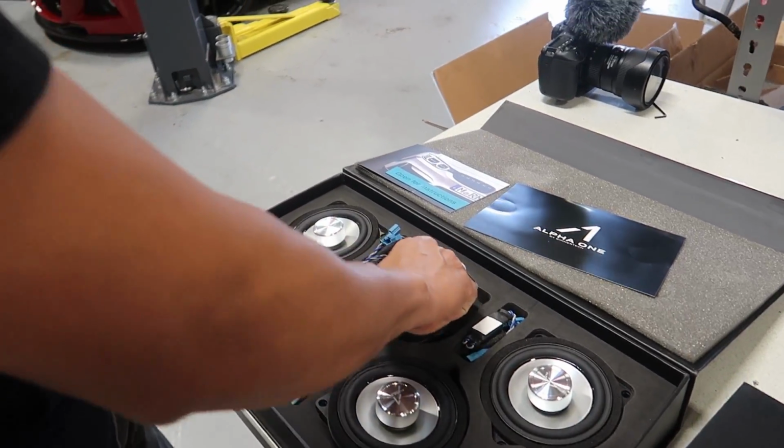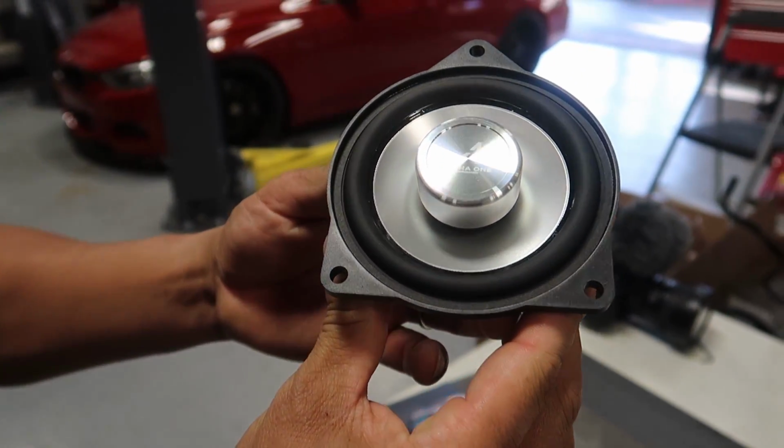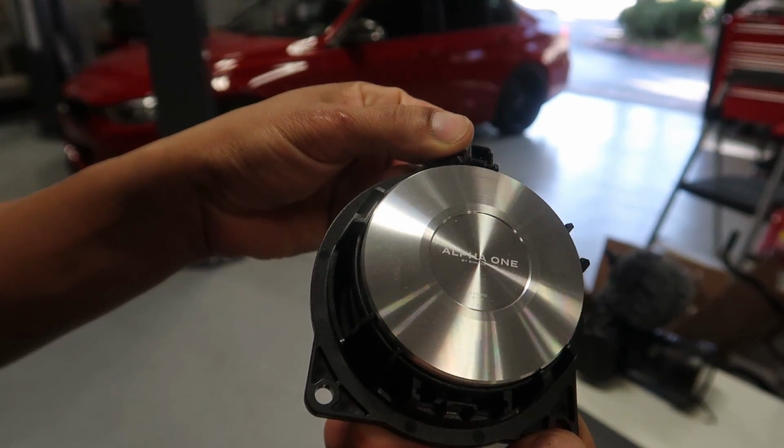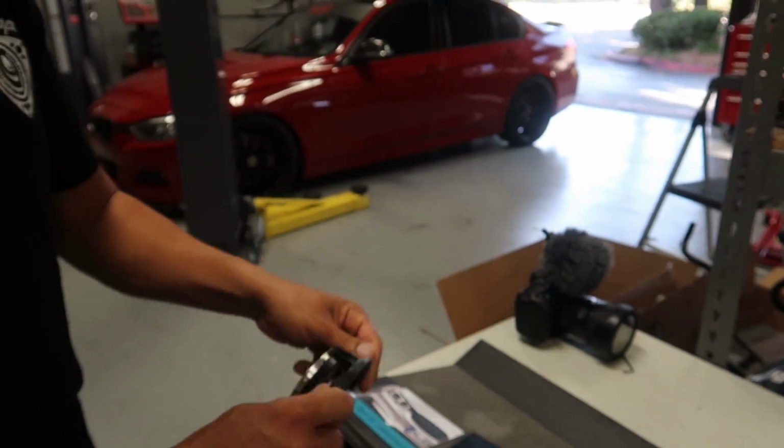So people actually buy this. The attention to detail on these speakers, man. Get a close up on that. See the back? Dang. Looks really good. I like how shallow they are. Yeah, yeah.